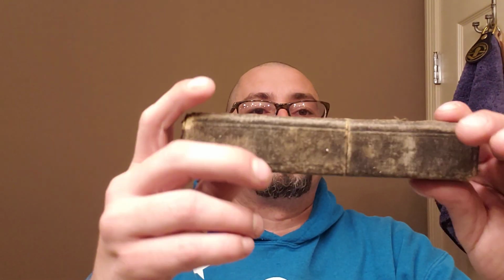Nice. Look at this. Worn. It feels fabric-y. I think that's fabric too, but you know what I mean. This actually feels like canvas to the touch. Oh! This feels like a beast.